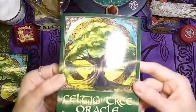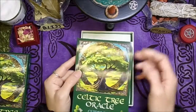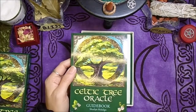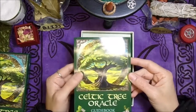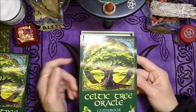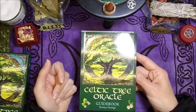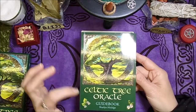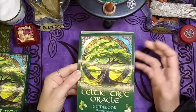So it comes with a large book. It's a very detailed book. And this has inspired me to really look into the Celtic tradition of OM and the alphabet and everything, and look more into Druidry and all of that. I've always been drawn to the Celtic pantheon because that's where my ancestry comes from, even before I knew that, because I only found that out a year ago. I just knew before then that that's where my history is.